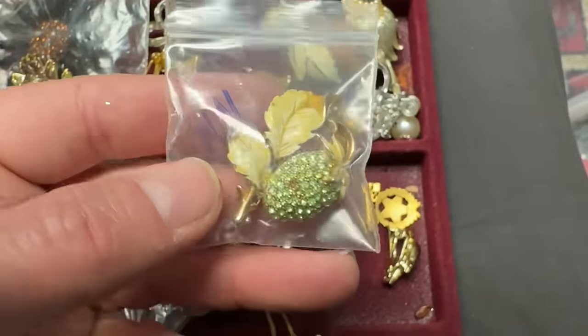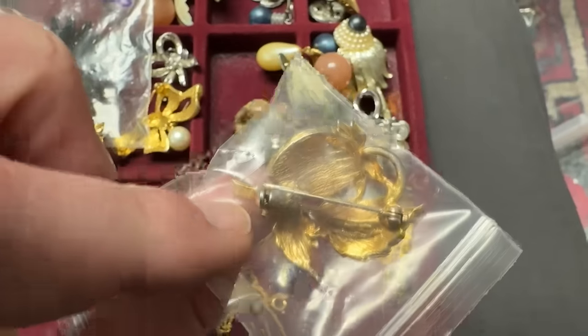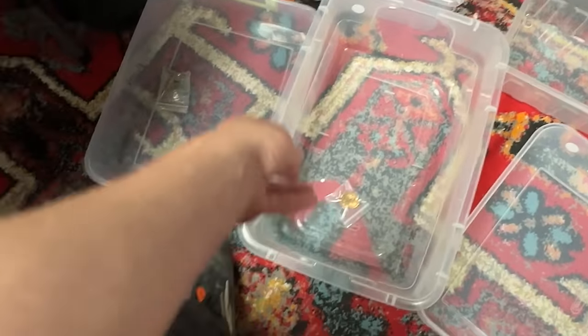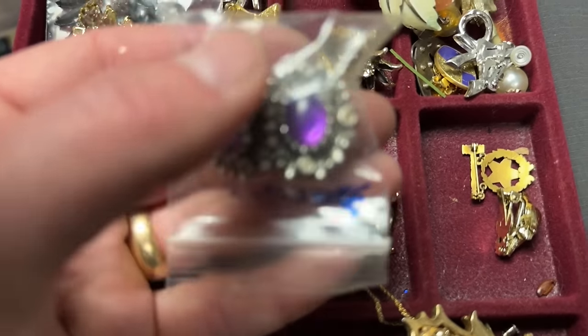Here's one. It's got rhinestones. I'm not looking close enough to see if any of them are missing, although it looks like one's missing there. So that one's going to need repair, okay? So that's going in a different one. That needs repair. This one right here looks like a nice little set.